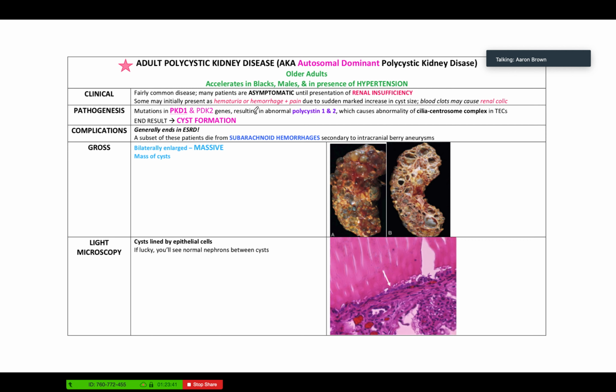Polycystic kidney disease. Two types of polycystic kidney disease. We have adult polycystic kidney disease, which is the autosomal dominant type, and we have the pediatric or the neonatal polycystic kidney disease, which is our autosomal recessive. Okay. So for the dominant, this is a patient who's lived their whole life without realizing they had a kidney problem, and then once they hit age 60 or 70, their kidneys start to look like this, right? Not good. So this is pretty common. A lot of these patients are going to be asymptomatic until they start to have renal insufficiency. They may see blood in their urine. They may have pain. The clots can cause renal colic, where you have pain come and go. And eventually this is going to end in end-stage renal disease.